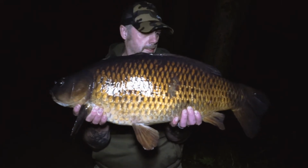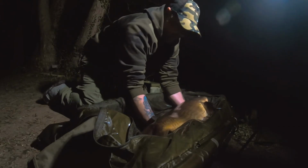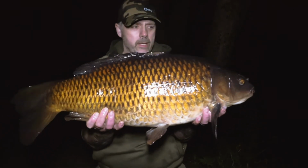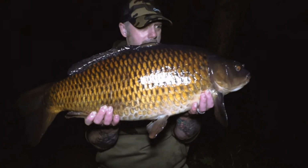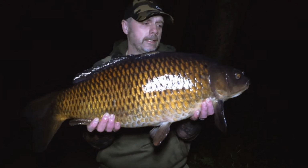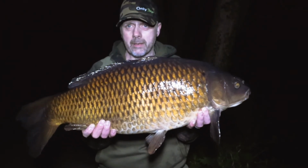I'll have a look at the other side. I think this could be the very first fish I ever caught off Penns up in peg 15. Just looks really familiar, and that was about 18 pound, I think, just with the blown up eye on the other side. So yeah, brilliant. We've only got a few hours to go, but hopefully we can get another one, and hopefully we can get one in daylight. But I've got to be off the lake very early. So yeah, brilliant. Let's get her back.